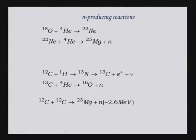There are some very important reactions which I will show here. Here you have 18 oxygen plus 4 He giving 22 neon, and this 22 neon, when combined with an alpha particle, gives 25 magnesium plus a neutron. Why is this important? Because this reaction is producing a neutron. You will see that this neutron plays a very important role in nucleosynthesis. Similarly, here carbon plus proton gives 13 nitrogen, that decays into 13 carbon, and that 13 carbon, if it combines with 4 helium, gives 16 oxygen plus a neutron.